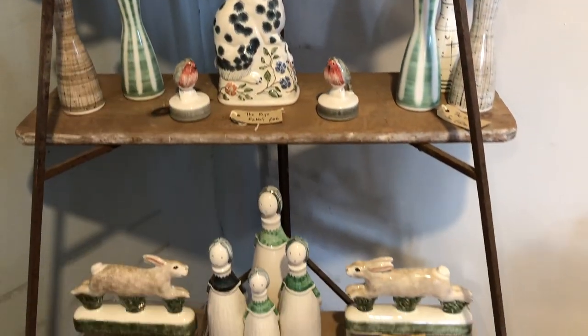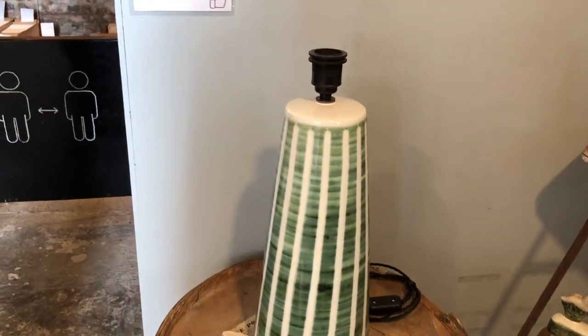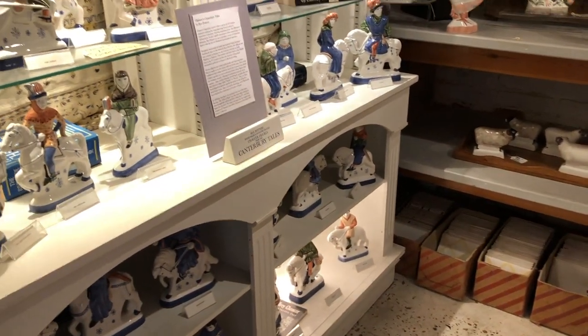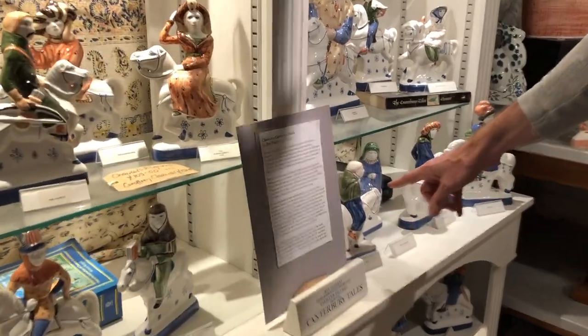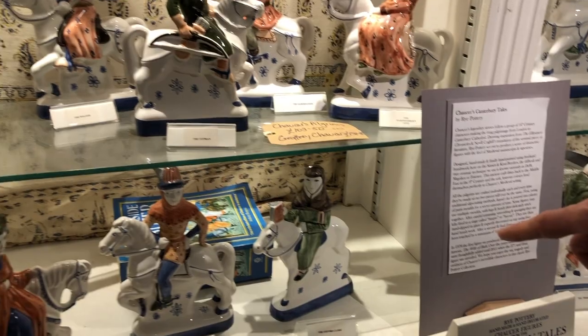Yeah. Wow. Well, they are lovely. Look at this. I know. I love it. It's a lamp boat. So beautiful. Canterbury Tales. Oh, I see. They're all the characters from the Canterbury Tales book.